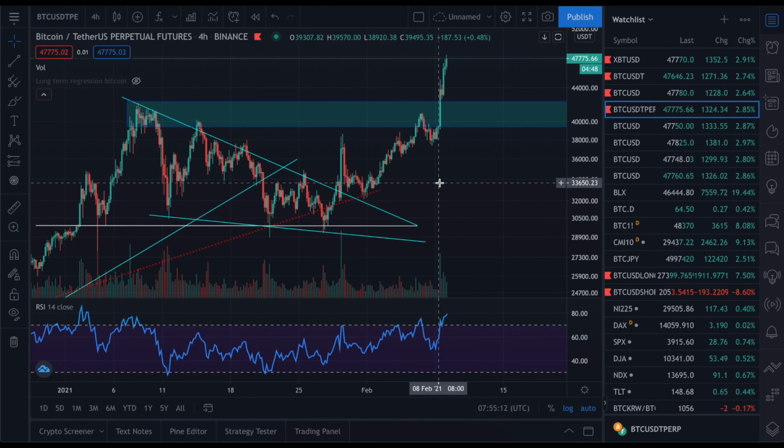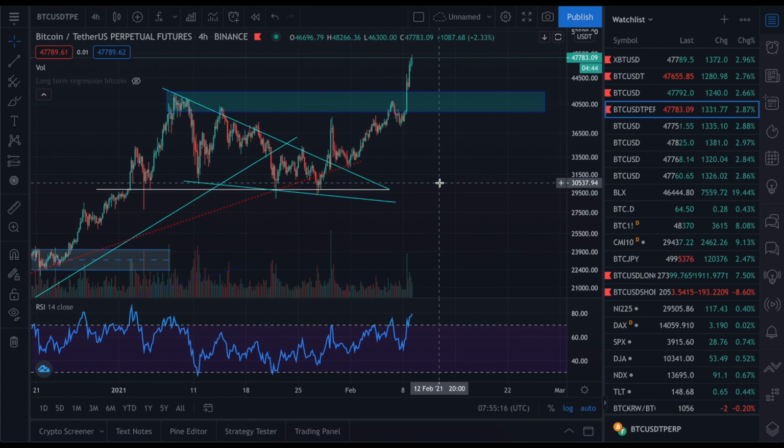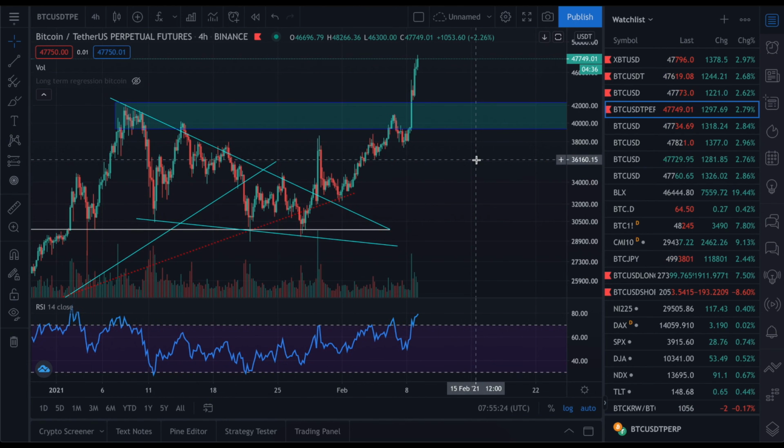So guys, I hope that it is useful. And I will try to make more of these more often. Probably we'll look at some altcoins because it's a hot topic right now. Is it alt season or not? And which are good to buy, some setups, and so on and so forth.